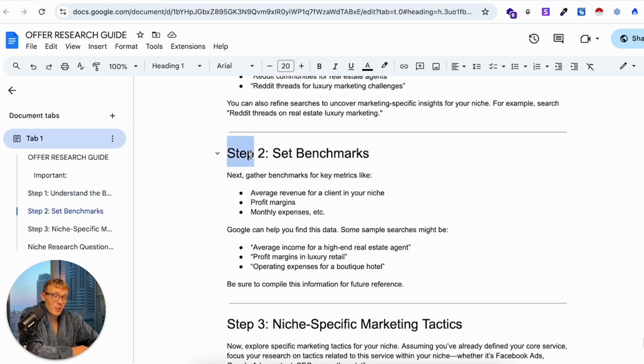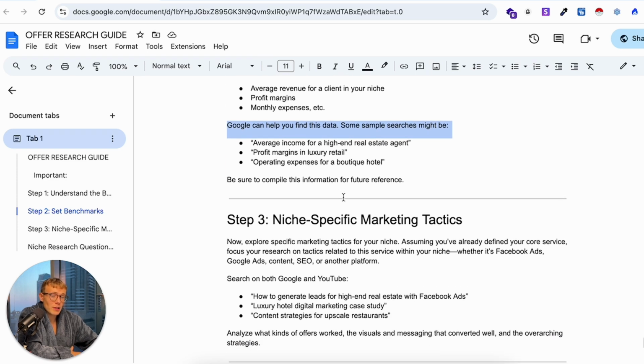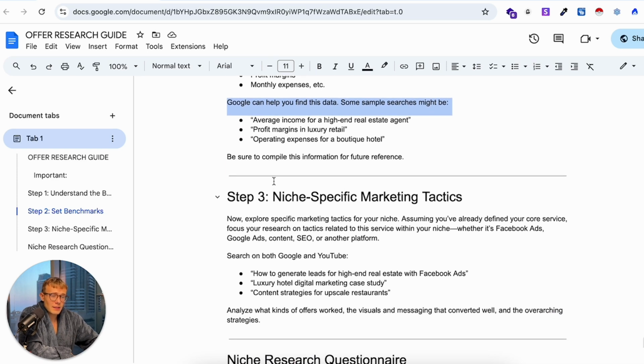So step number two, set some benchmarks. Really try to find out what the average revenue of a client in your niche is, what are the average profit margins, what are the monthly expenses that they have, and so on. You can just really Google that. You can ask ChatGPT and do some research. Also find that out in Reddit threads if people share that openly. And that is it, right? So that's how you do that.